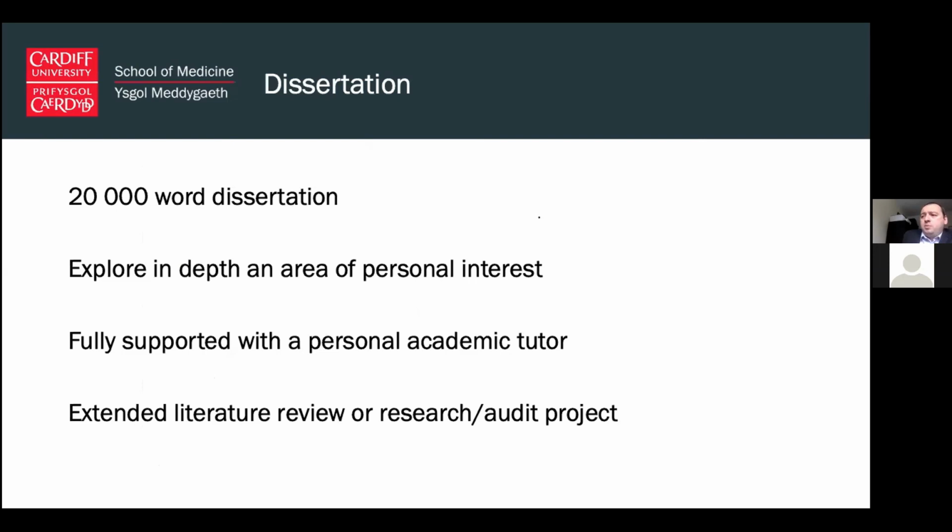For those wanting to complete the full master's level course, year three gives you the opportunity to explore in depth an area of interest to you. Previous examples have included looking at intraventricular hemorrhage, monitoring within neonatal healthcare settings, the best approaches to lung protection strategies, preventing infection in low resource settings. Really, it's up to you.